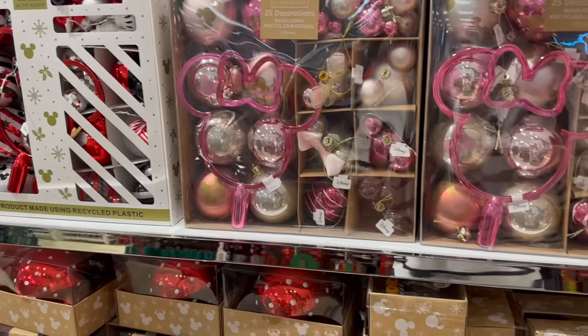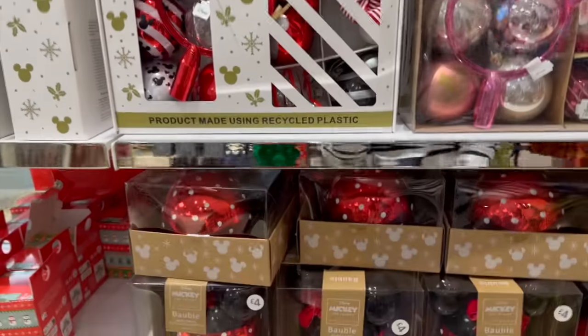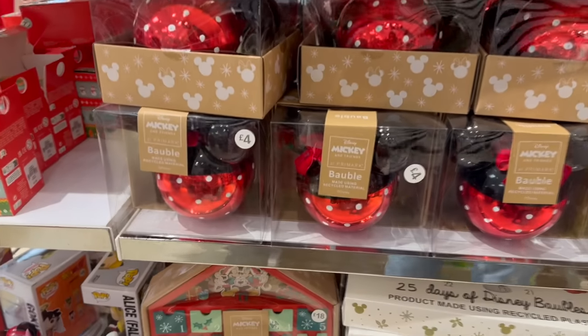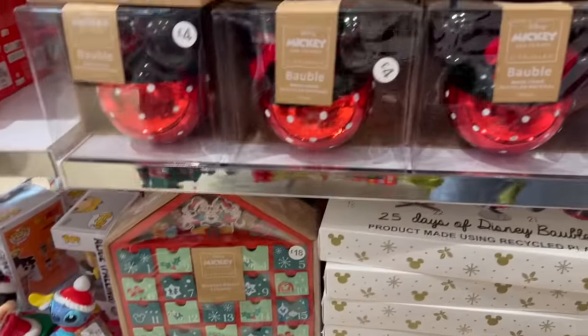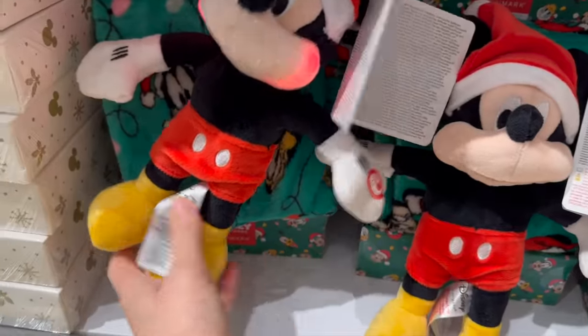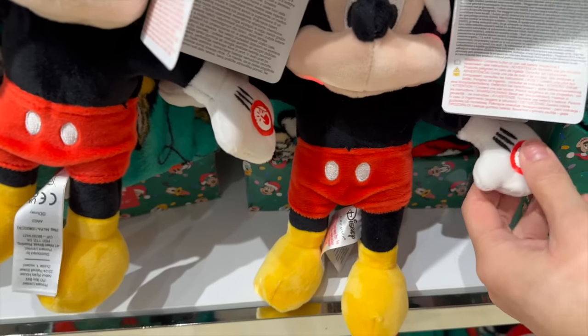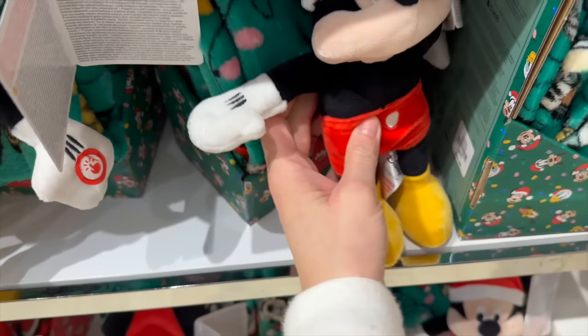Some more Disney decorations over here as well. A whole box set for £12. Giant bauble for London decoration Christmas train. What's this one do? Oh, its cheeks light up red. Is he supposed to do anything else? No, I think that's just it. It comes with a blanket as well. It's £14.